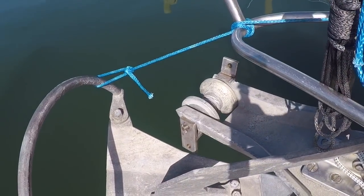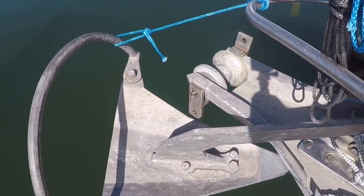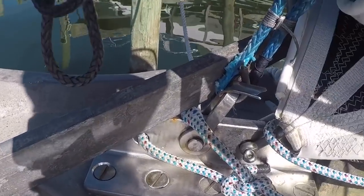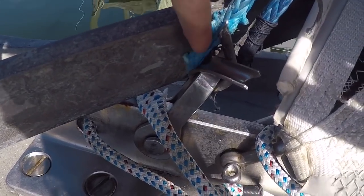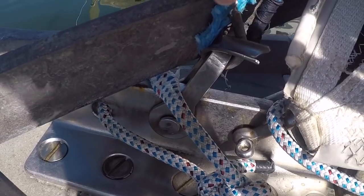So the bow roller got banged up, and the anchor fell off the roller. And then up front here, it just laid sawing on the headstay. So this area here, you can see the beam has been chewed up extensively, and this thimble has just been twisted all out of whack.